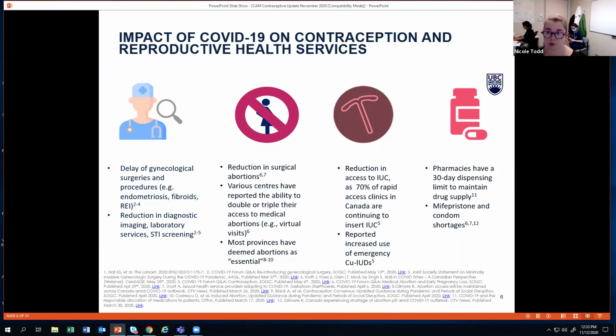Very early on, abortion care was deemed an essential service, and so we can go to the ministry or any of our organizations to advocate that this be available for our patients.